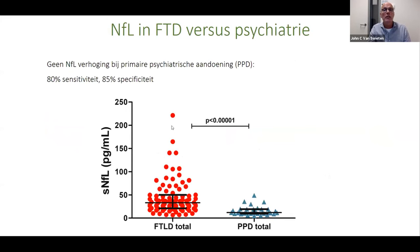So here's what has been done by one of my colleagues. She compared pure psychiatric disorders with FTD, and she found significantly lower levels of neurofilament light in the CSF compared to the frontotemporal dementia.